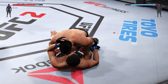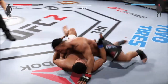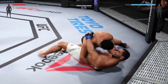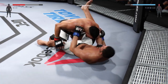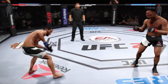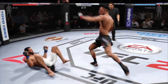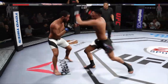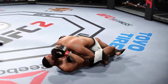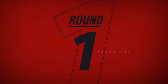Excellent movement and transitions here on the ground, staying busy. Gets it back to side control. 30 seconds. He's back in the full guard now. There he goes, stand up. Beautiful big left hand. Timing with the left hand. Oh, that's a heavy body kick. Look at this, takedown! They go the distance, and now we'll wait for the judges to render their decision.